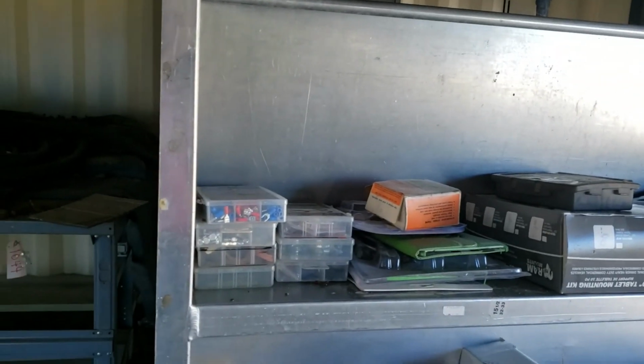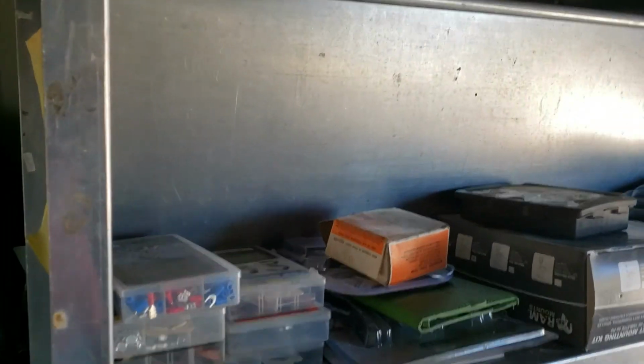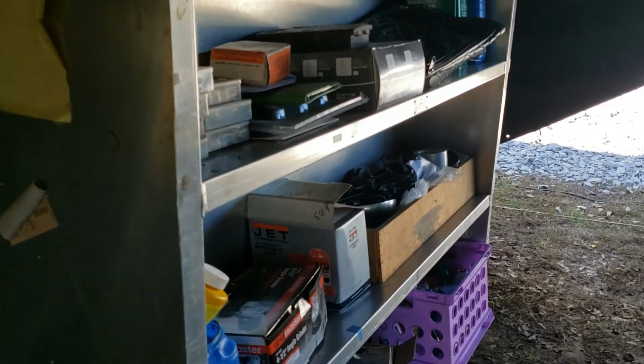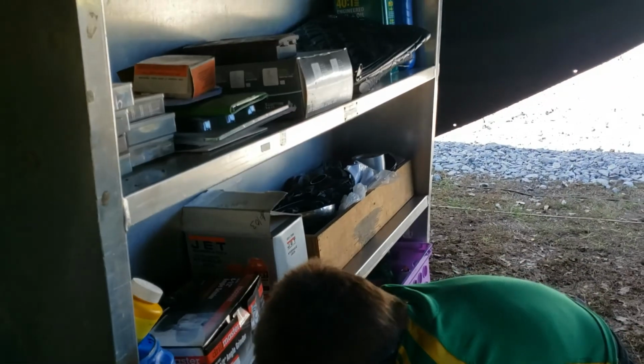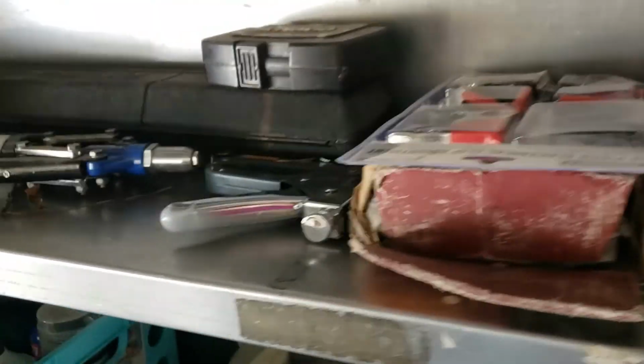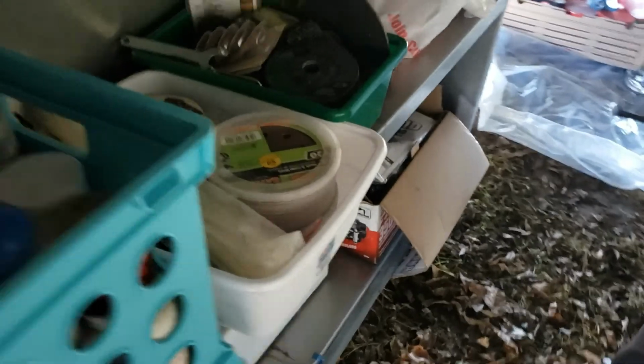Now this has really worked out. We got this at JCPenney's. This is an independent shelf that has shelves on both sides. It has wheels on it. And see, look at that, JCPenney right there. JCPenney. And we bought this. Our local JCPenney's went out of business. And so we were able to buy this shelving here that has 3 on each side.